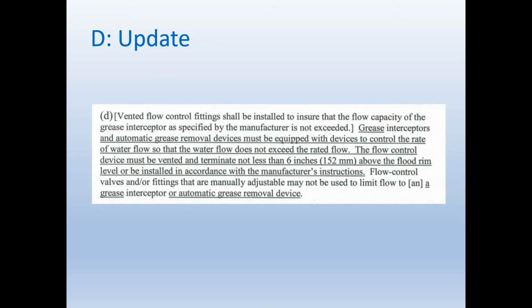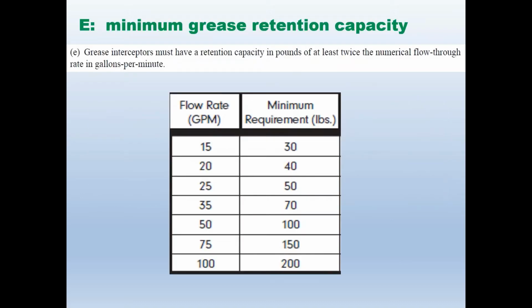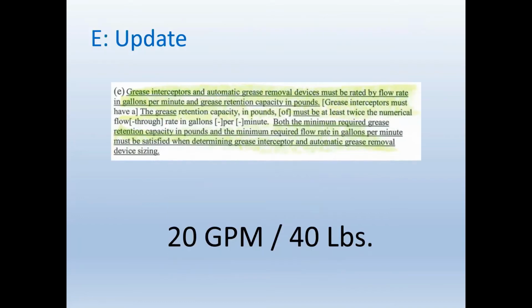So I'm going to continue, guys. I'm going to continue to E. And again, old code, minimum grease retention capacity. It basically said grease interceptors must have a retention capacity in pounds of at least twice the numerical flow through rate in gallons per minute. So this looks very much like what you see in table 1 and table 2.